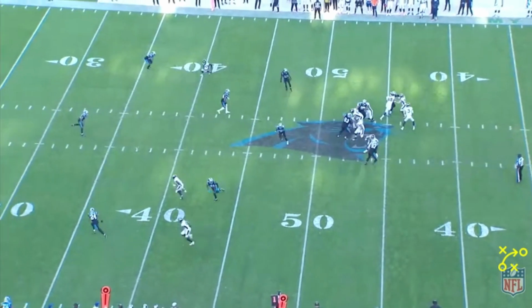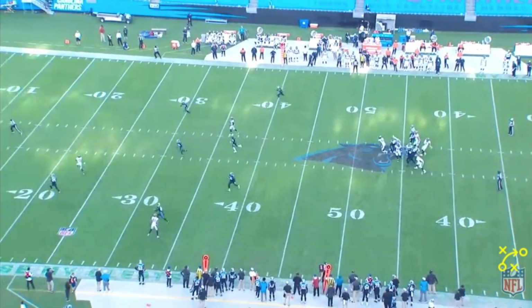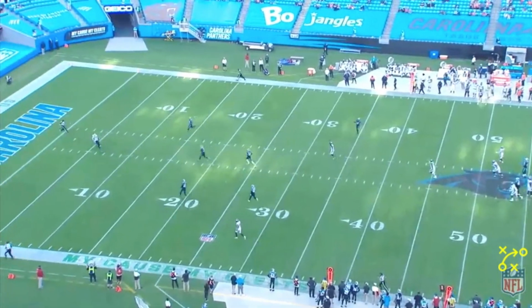He stares down the dig, and because he's staring it down, the safety reads Drew Lock's eyes and thinks he's going there. So as we see circled in white, he steps up to play the dig, but instead Drew Lock's just holding him there to free up all this green grass we see circled in orange. And as we see, Drew Lock drops a dime to KJ Hamler for a great touchdown here.